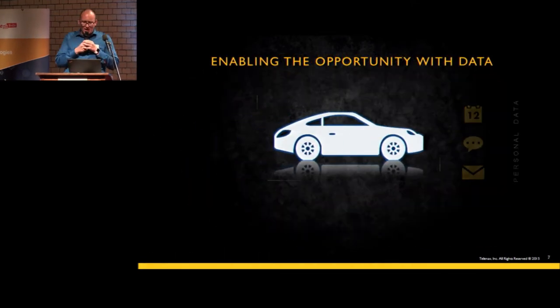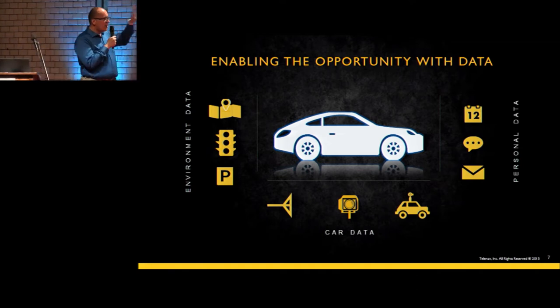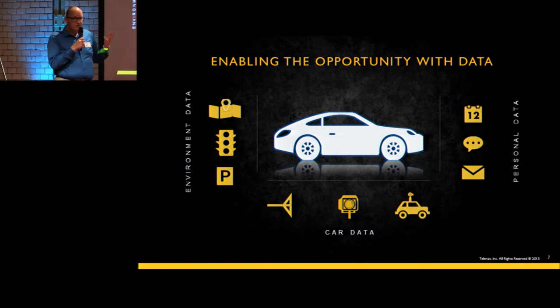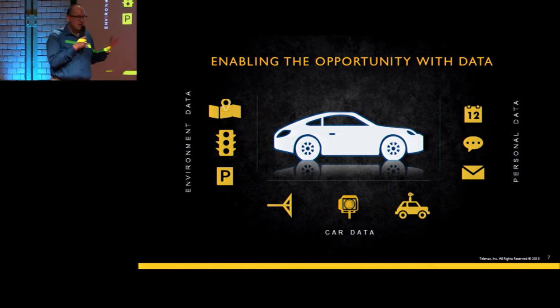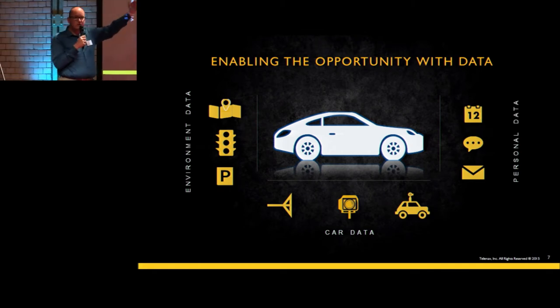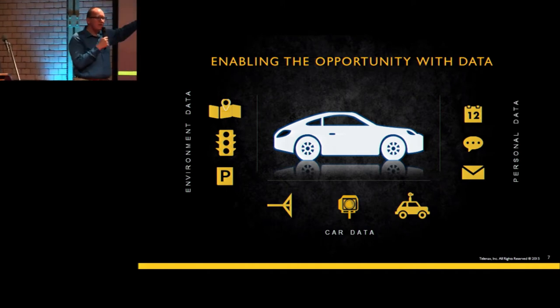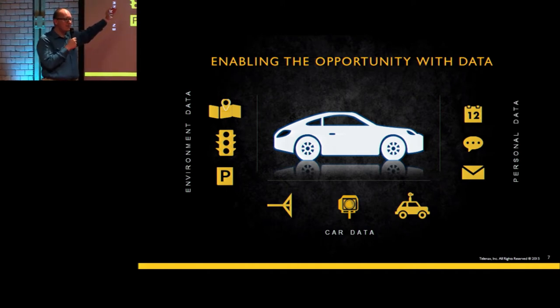So in our case, this is how we see the map of the future, and it has a couple of aspects. On the one side, you have all the environment data. You have the base layer of the map, which is the streets and the road networks and all that data. You have real-time data from the driving environment.